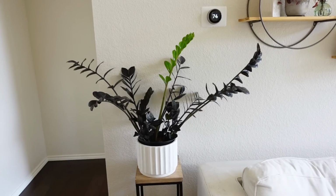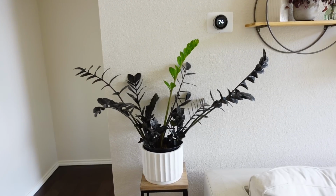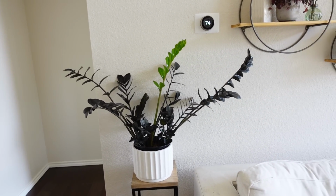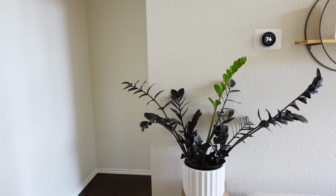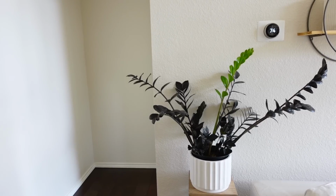I absolutely love it. I am hoping that this new branch stays kind of in the position it's in because it was looking a little bit sparse in the middle because of how far out these outer branches have stretched. And it's just funny, you guys, because obviously this one is stretching for the window over here. I feel like this one over here is trying to stretch around the corner because that's where the door to my bedroom is.